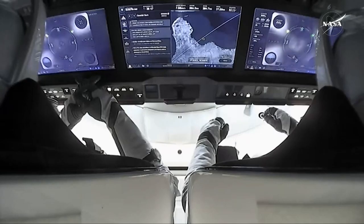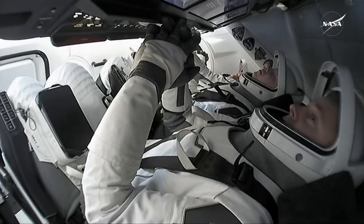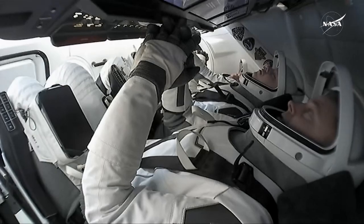And if you're just joining us, you are looking at live views of the Dragon Freedom. On your left is Commander of Crew 9, Nick Hague. To his right is Roscosmos cosmonaut Alexander Gorbunov. And also in the capsule today are NASA astronauts Suni Williams and Butch Wilmore.